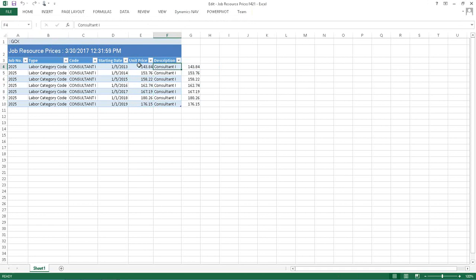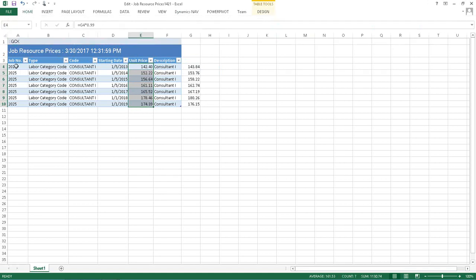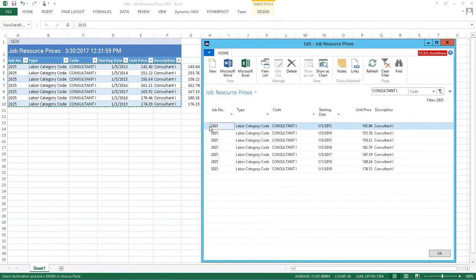If I wanted to make some kind of update via Excel, I'm going to go ahead and copy my T&M pricing, and then I'm going to make a formula here. And we're just going to say that we gave the customer a 1% discount here, to win the business. And then I'll round it to the nearest penny. And I want to bring this back into the system. Anytime you've got a list or a ledger, you're going to see an option to copy and paste.